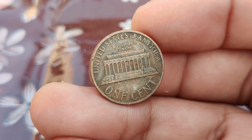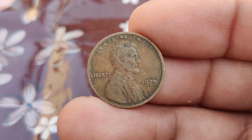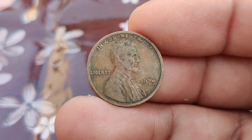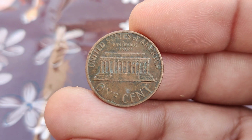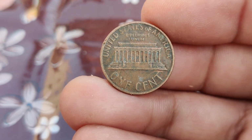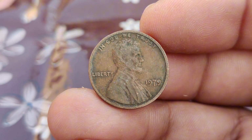At first glance, it might look like just another penny, but collectors have a keen eye for details that set it apart. Let's break it down step by step and uncover why this coin might be worth more than its face value. First, let's talk about the missing mint mark. Usually US coins have a letter indicating where they were minted: D for Denver, S for San Francisco, or none for Philadelphia. For pennies from 1979, the absence of a mint mark means it was minted in Philadelphia.